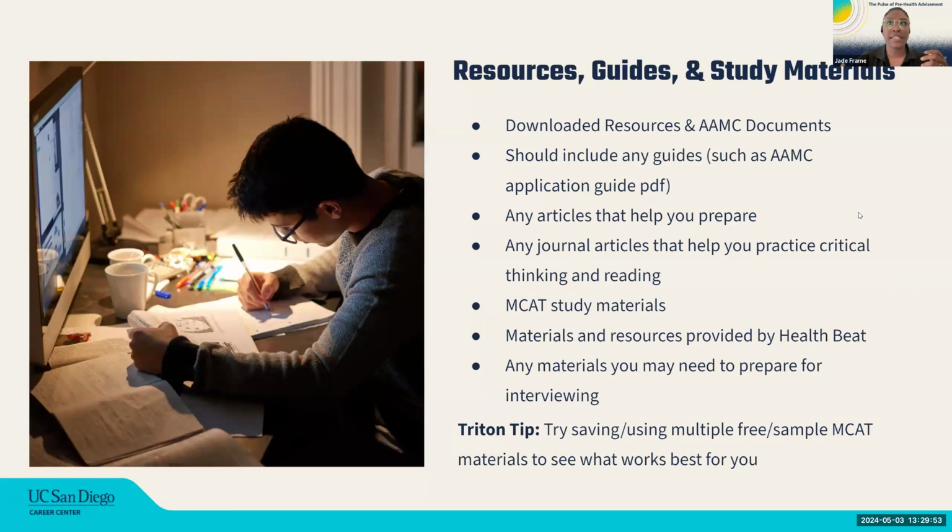So, gathering resources and study materials: everything should be downloaded from AAMC. I've also had students who use Kaplan or their classes. I have students that use Blueprint. I have students that use decks such as the Milk Down Deck on Anki. There's one more that I'm forgetting, but I've had students use different resources to help them study.